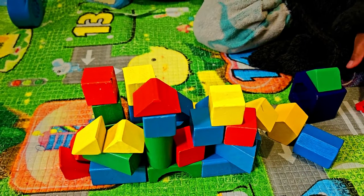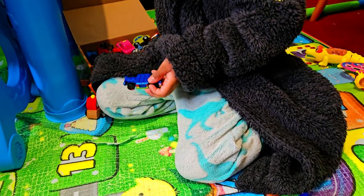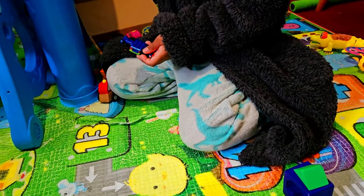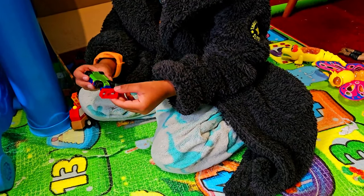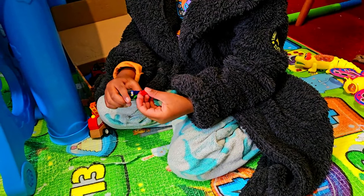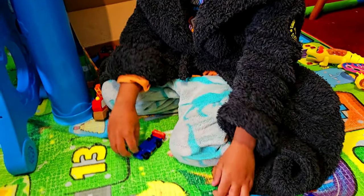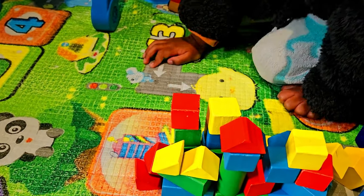I think. Mom, do you see any other part for this? I'm not sure. So he goes very fast.